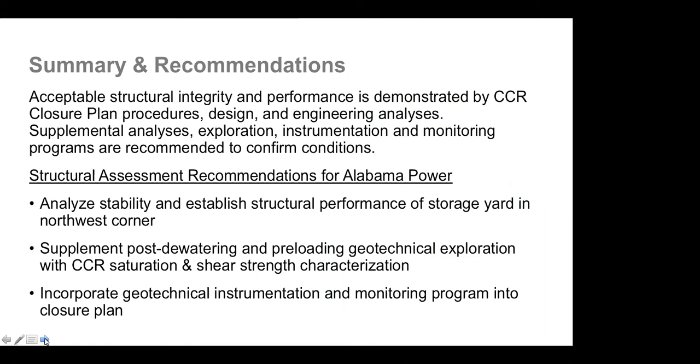Well, the final portion of the presentation relates to really the summary and recommendations, just to summarize and restate some of the things that I mentioned during the presentation.